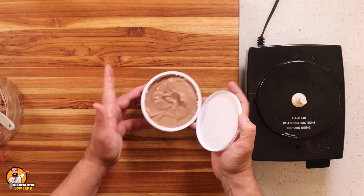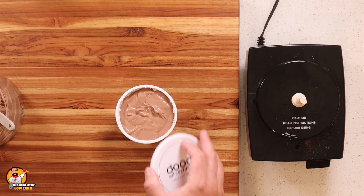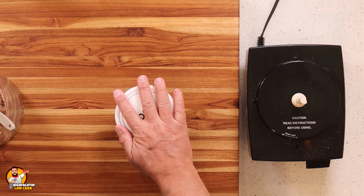So look how pretty that is. It just goes right back in. Don't mind the cottage cheese remnants in the container. And then I'm gonna put this in the freezer and I'm gonna get cleaned up here and we're gonna make a berry version. So I'll see you in just a second. All right, guys. So our first recipe, the chocolate ice cream, is in the freezer, chilling out, ready to go. And we're gonna get started on our second one. This is the berry. It's gonna be strawberry and blueberry.